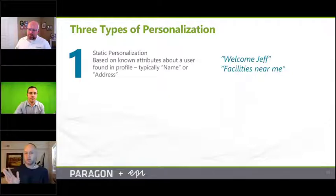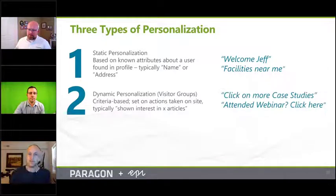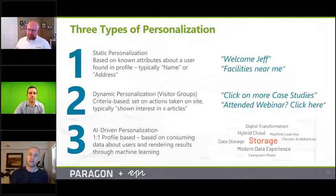First one that we see across all web platforms is static personalization, right? The name and address, and that's going to be the PHI data in this case, not necessarily something we're going to take advantage of. What we're focused on is number two, which is dynamic personalization, what we call visitor groups or rules-based personalization, basically something we infer based on the actions that they take and interest shown on the site and then drive back with personalization. And then number three, which would be one step farther in taking advantage of that action, combining it together and utilizing AI or machine learning in order to infer certain types of personalization and recommendations to users.